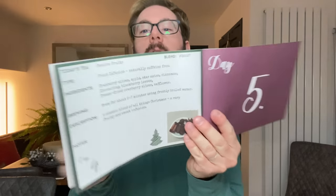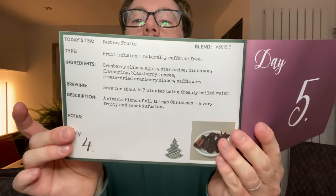Ooh, strong smell. Cherry. I'm definitely getting cherry. I don't know what the undertones are, but definitely day four, cherry. Festive fruits, apparently. There we go. Festive fruits. There's definitely cherry in there.